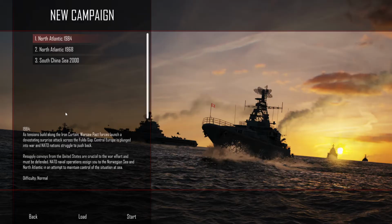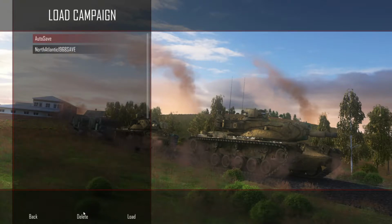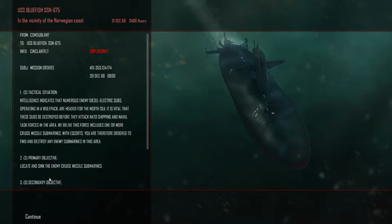We are still continuing our North Atlantic 1968 campaign, where at the end of last episode, we were given the task of intercepting, I think it was a cruise missile submarine wolf pack in the North Sea, of all places. Let's check that right quick. Numerous enemy diesel electric subs operating in a wolf pack headed for the North Sea. Destroyed one or more cruise missile submarines with escorts.